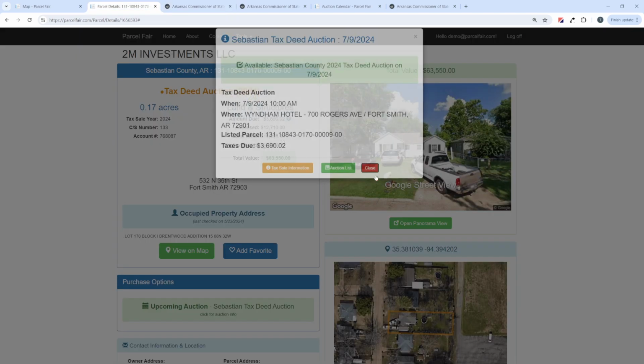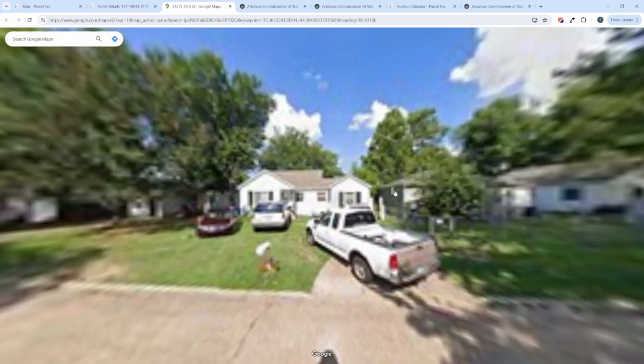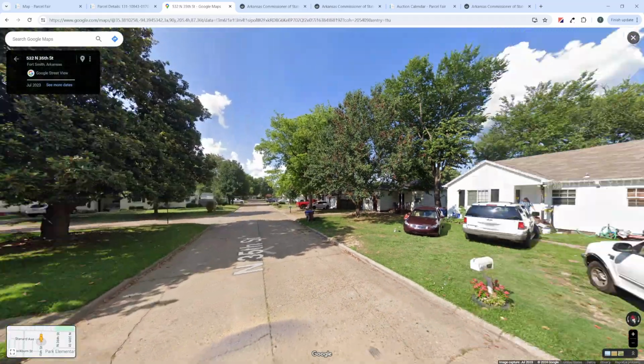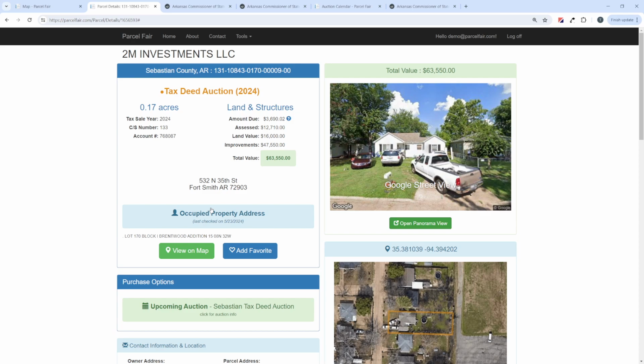So going back to our property here, if I wanted to check out the neighborhood, I've got a panorama view button right here. I can take a peek and say, you know, this neighborhood looks very safe, very nice. People seem to care about their houses, and maybe if I want to try to buy this as a rental property, it may be a good investment if I like that neighborhood.